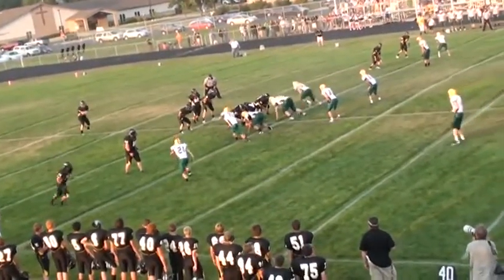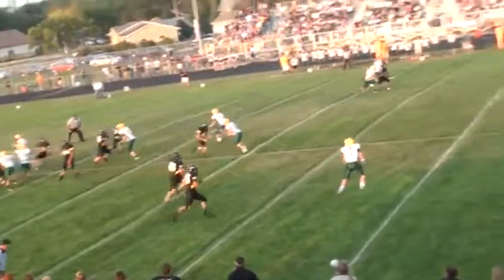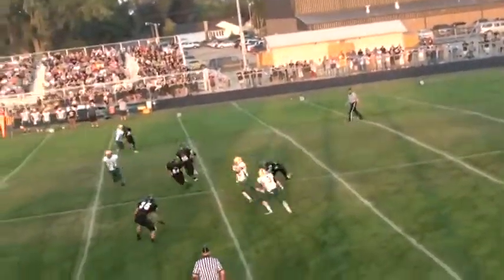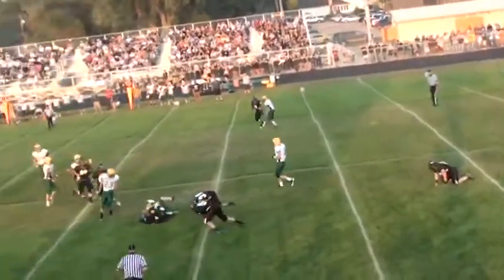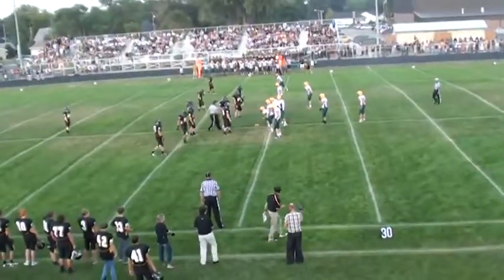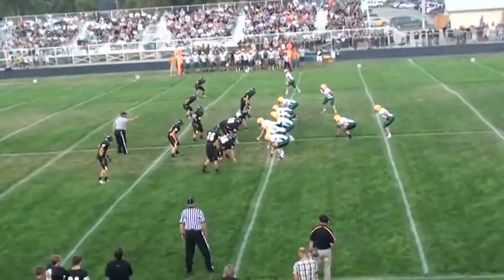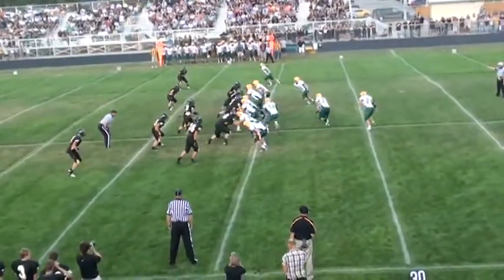Trenton Duncan back to kick for the Tigers. A little bit of a short. Here come the Cavaliers. This is great return last time. From their 36-yard line. Lundquist under center. He's got two backs in the backfield, one in the slot.